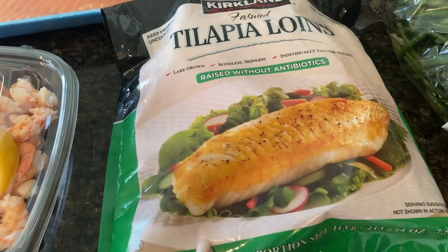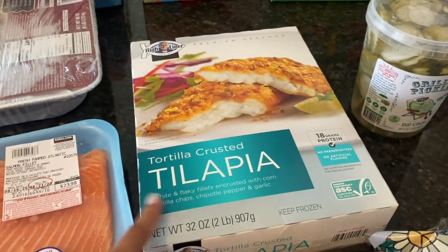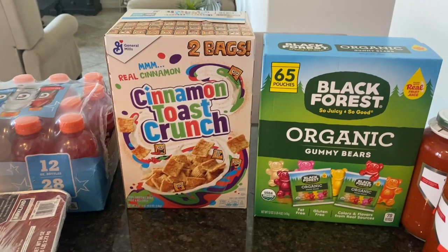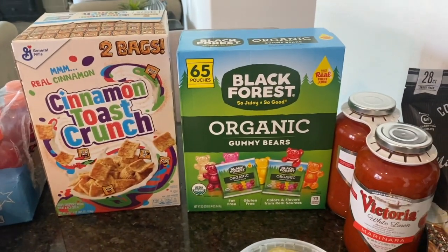this is tilapia. I love their tilapia. And this is one of my son's favorites, tilapia, and it has the crust on it, and it's really super good. Cinnamon Toast Crunch, because it was on sale, and it comes with two bags. Those are for my son.